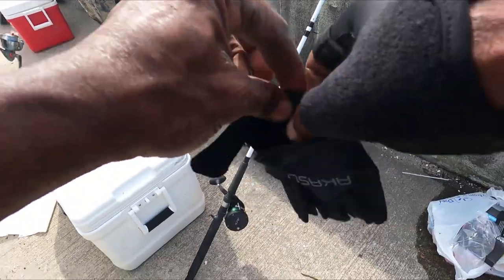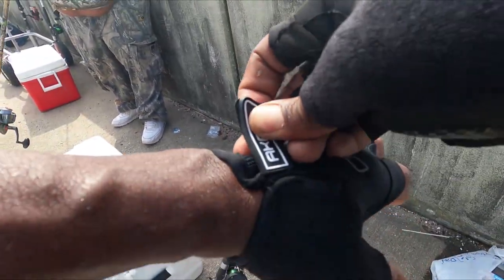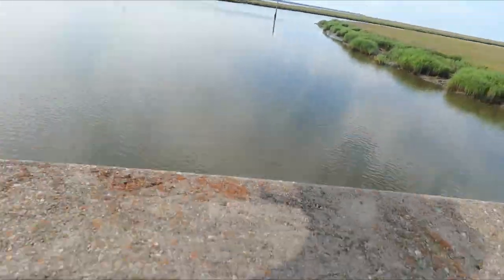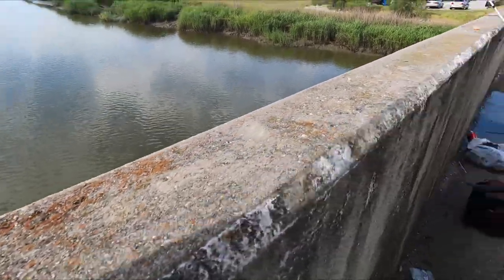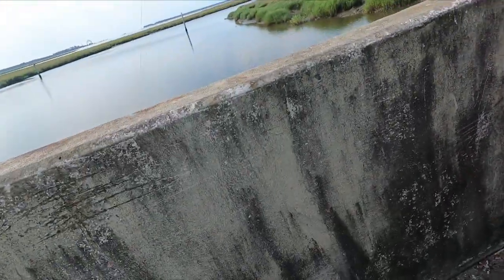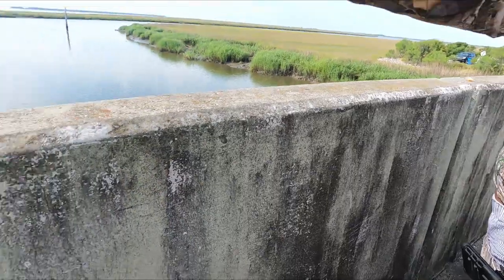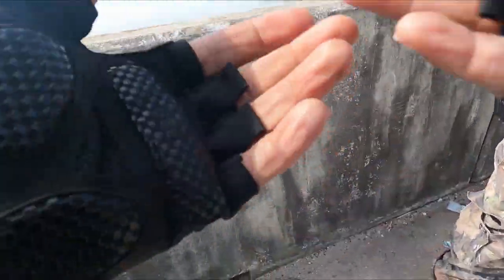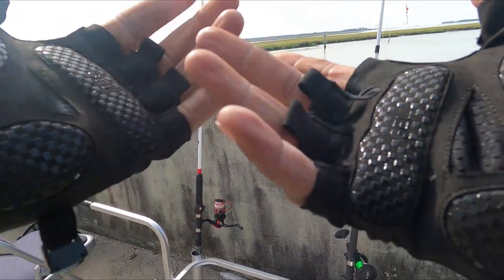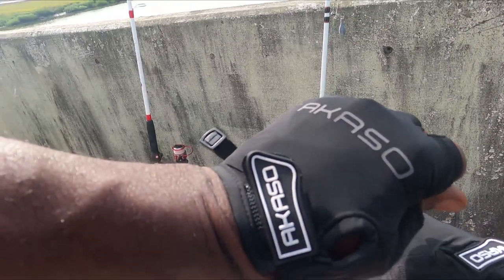Akaso, put the other one on. So I'll put the link at the bottom here. Fit perfect. Wrap around the line. That's pretty strong. Yep, they do have other purposes except for cycling, as you can see. Breaking line and other stuff. Get a good grip on your rod. They got the little rubber grips right here. Made by Akaso.